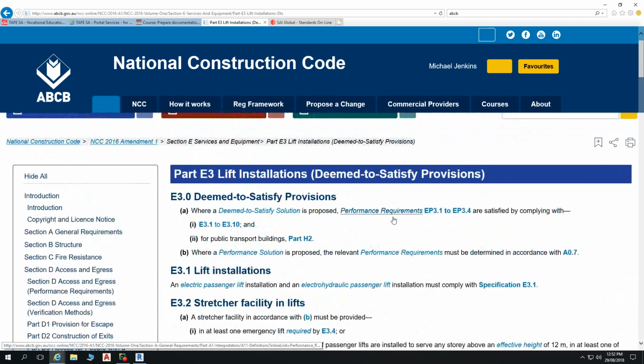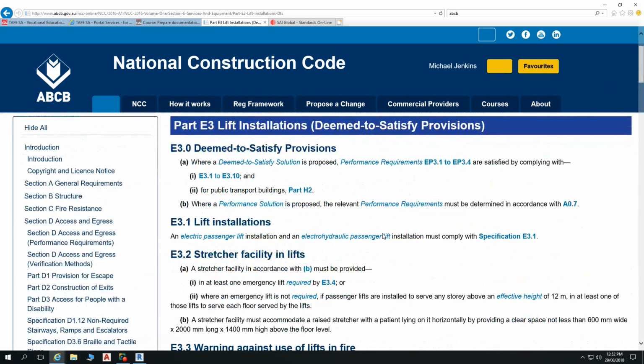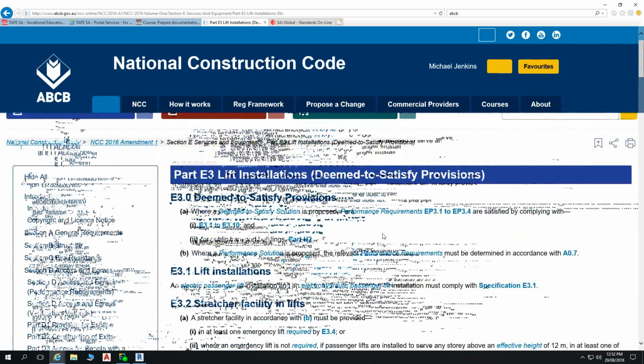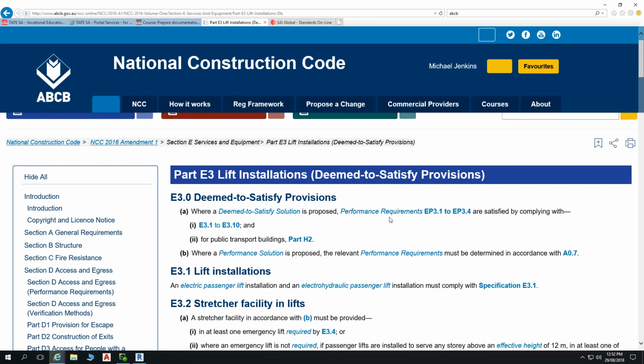It's EP something or other. Up the top there, there's a performance requirements. It's EP 3.1. So yeah, it's one of those two. If you find where the EPs are, it's one of those. Yeah, click on that.